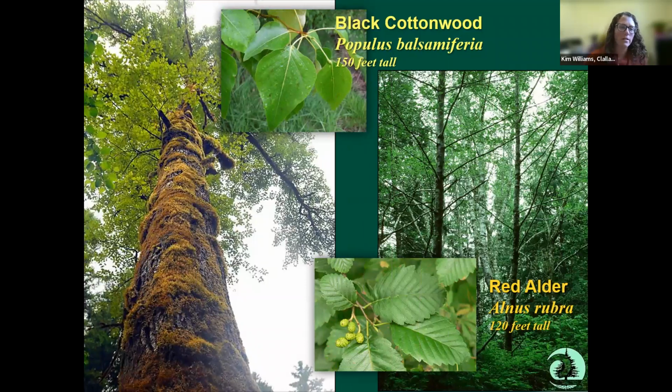And the black cottonwood here on the left. Black cottonwood, Populus balsamifera, tall tree, 150-foot tall tree, great tree. This is a good tree to plant in restoration sites because the roots will chase water. And with the Elwha restoration, it was one of our champion trees because when the lakes were drained, the roots just went on a hunt to chase for water. It's a great tree. You get the leaf litter, which is a nitrogen drop into the soil to help build the soil.